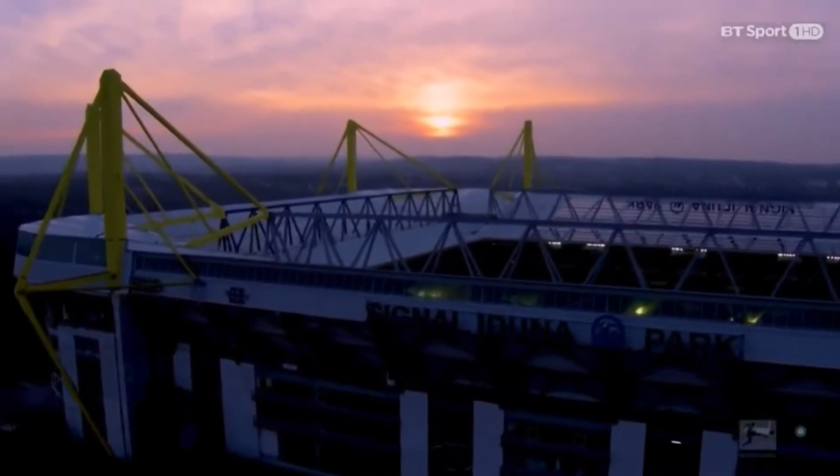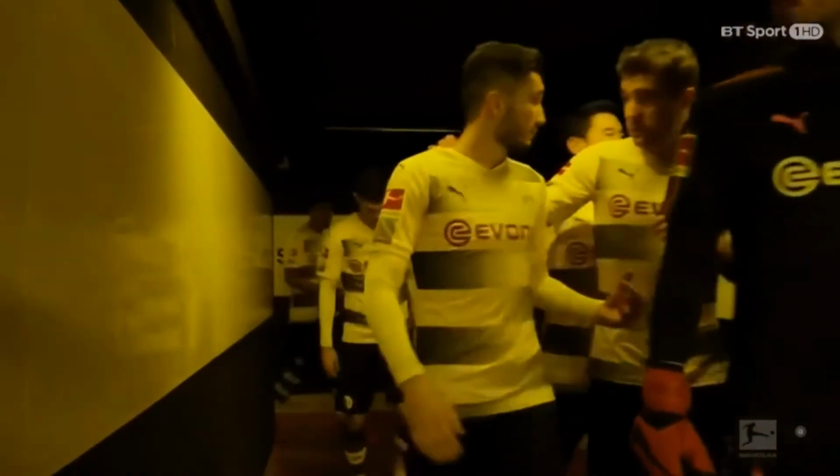Hello, welcome back to the temple of football that is Signal Iduna Park.